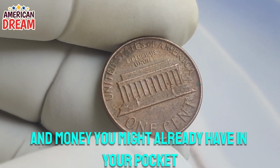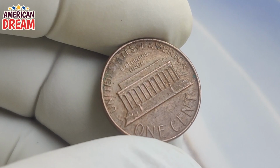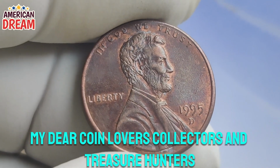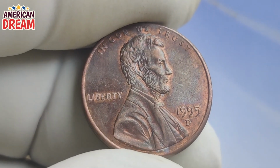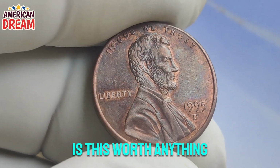Whether you're a seasoned collector or a curious beginner, this is one of those coins that keeps the thrill of the hunt alive. Check your jars, your drawers, your piggy banks. Who knows? You might already have a $150 coin hiding in plain sight. And that's what makes coin collecting so exciting.